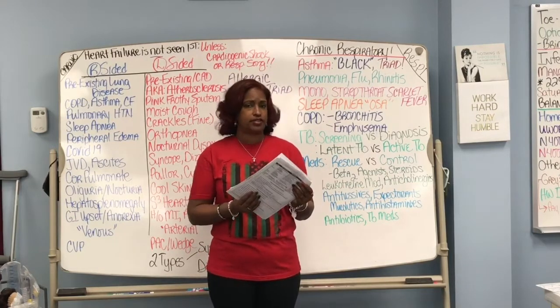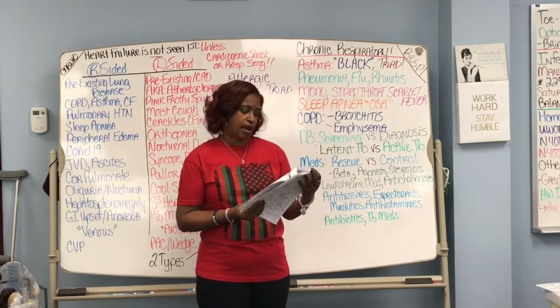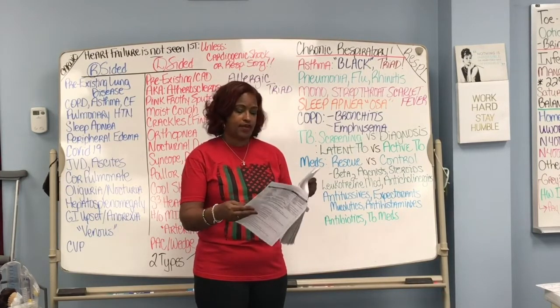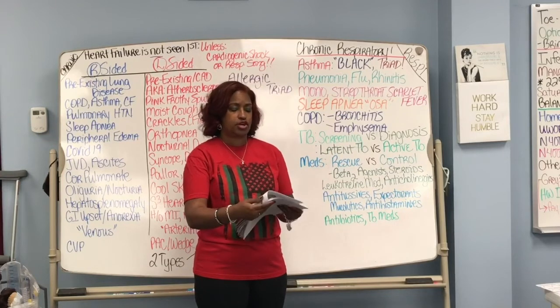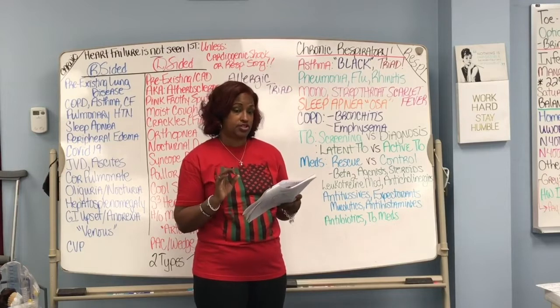And there's a few things I want to wrap up about it before I go to upper respiratory infections. One of the things I wanted to wrap up is you have a wonderful handout in your packet that thoroughly covers some of the warning signs of asthma. It covers some of the triggers of asthma. And then if you turn, it talks about the medications. It's very important that you know these medications.